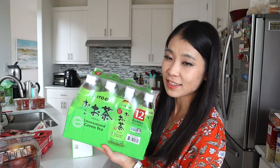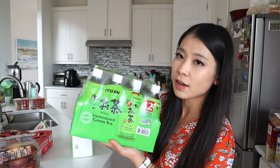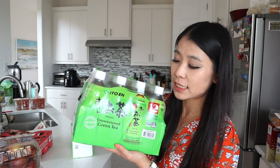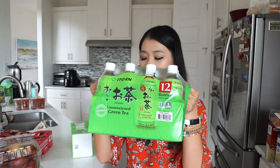This tea was on sale, so I think I bought two cases of these. These are Ito En. I think when I bought it, it was like $3 off. I love these because they're sugarless, unsweetened green tea, and they're a little bit similar to that matcha taste. This is a really good Japanese brand. I used to have this a lot when I was in China, so I buy these religiously just because I don't like sugar in my tea. I don't like sugar in my coffee, and that's just how I am.